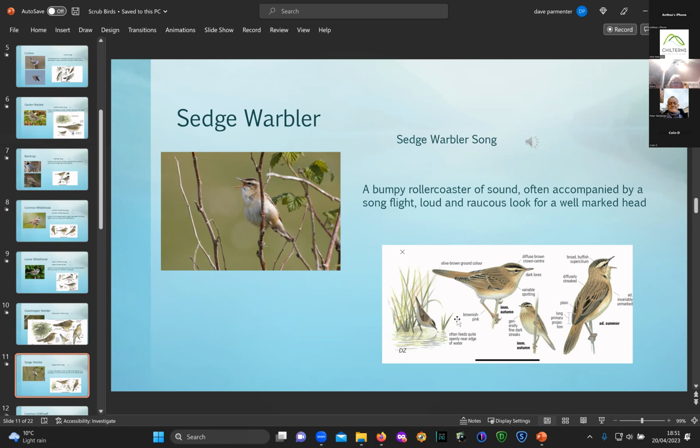And they tend to be quite prominent when they're singing as well, so they're quite likely to, as the photograph here shows, sit in the open on a bare branch and belt out their song, which is quite loud and is quite an interesting song. It mimics quite a few birds quite often.